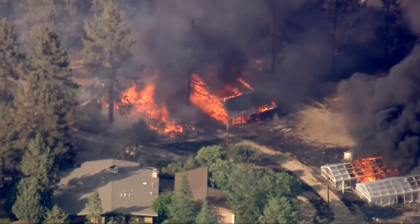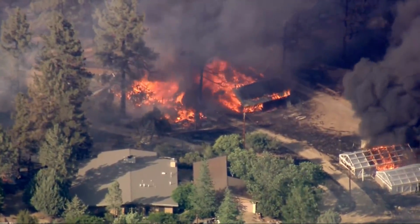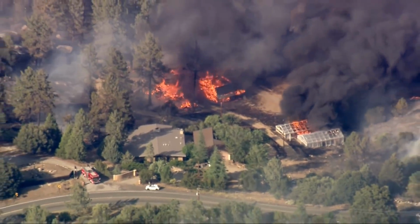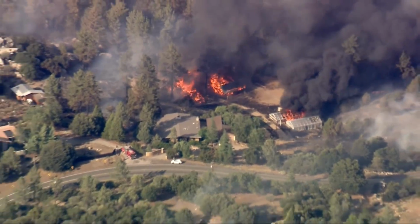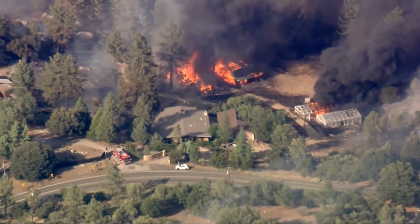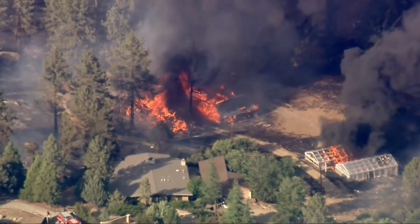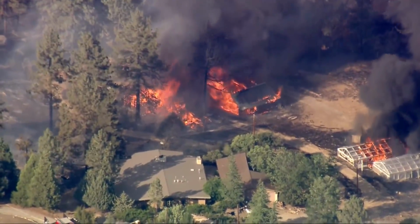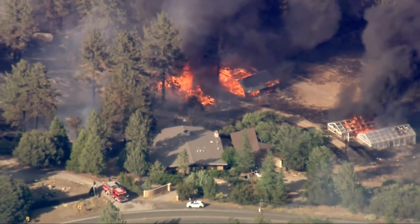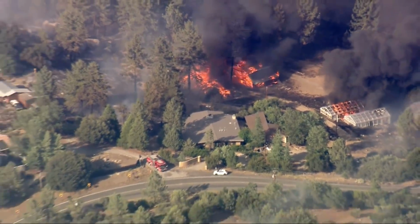Yeah, that looks like a barn. And that probably would explain a lot too, why the firefighters aren't over there trying to put water on it. They got all their hose lines around the actual homes. I was kind of wondering what was going on right there.